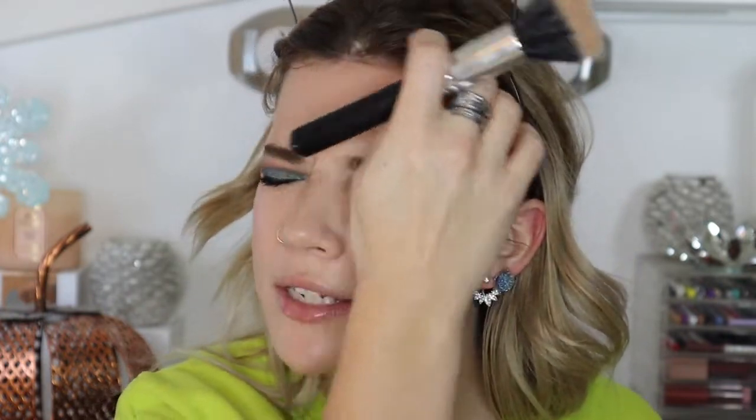And I take this big fluffy dual fiber brush. I just fluff that onto my skin. I'm not being super specific with my placement because I am just kind of bronzing up in a larger space just to add that warmth back into my skin. I definitely lose my tan during the winter, so I want to add some bronze back in, so I am just kind of fluffing this all over the face.